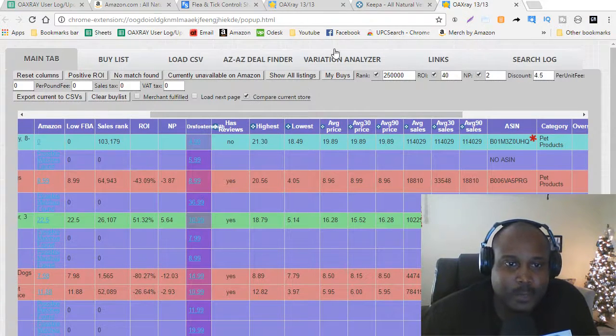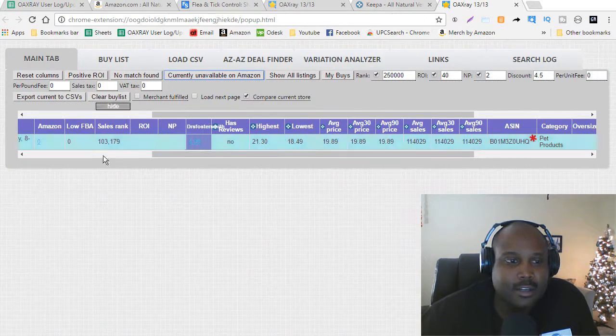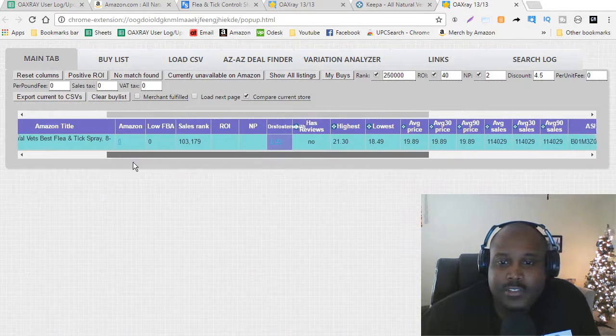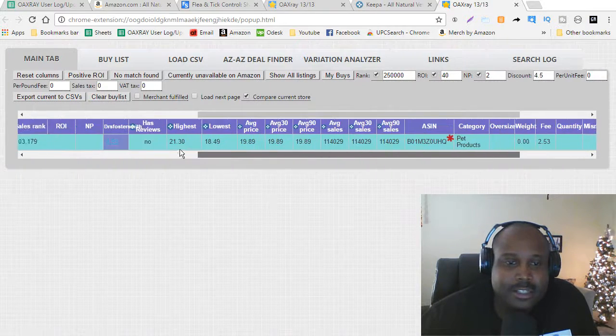I did this because today I wanted to go over one of the more advanced things that not a lot of people do, and that is look for the items that are currently unavailable on Amazon and try to find items where there are no sellers for the item right now, but it could possibly be a good seller.